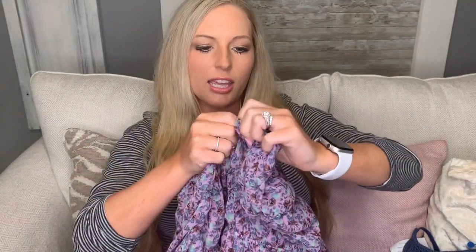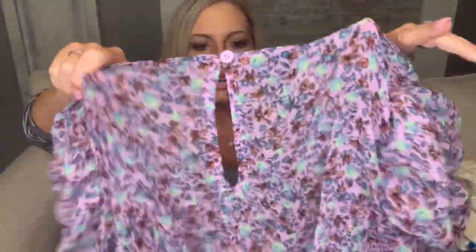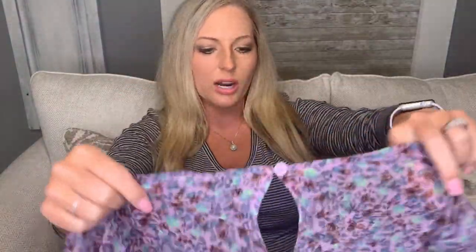So this dress I thought was really pretty. It is lavender and floral. It is by the Wild Fable brand at Target. It's got a little keyhole in the back with a button, and it's really sheer. I know it's long sleeve and it's hot in Mississippi, but the sleeves are sheer and they kind of have some ruching. It was really cute when I tried it on.